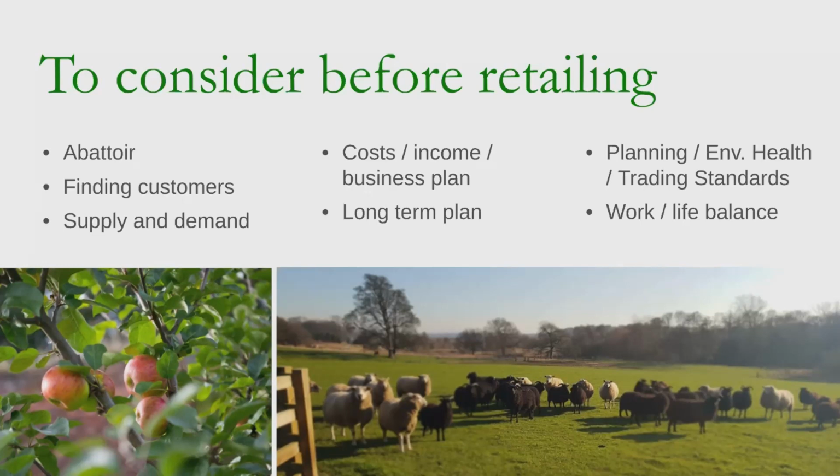The cost, income and a business plan is probably the most important thing. Costs are always twice as much and income's never as much as you plan it to be. So I think it might have been better if somebody else had done my business plan that was a bit neutral, not as invested in it.